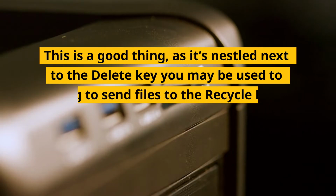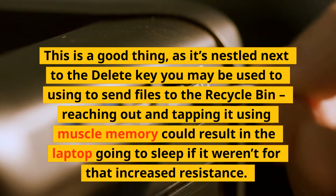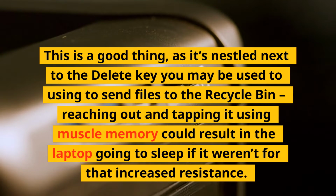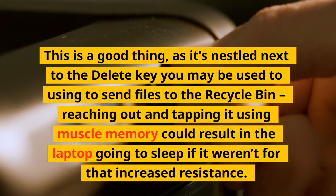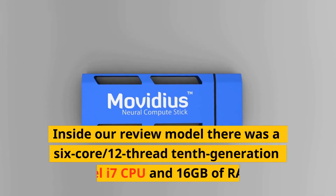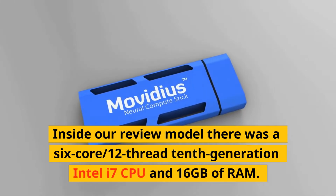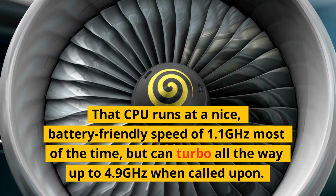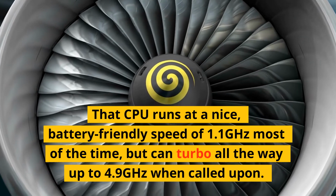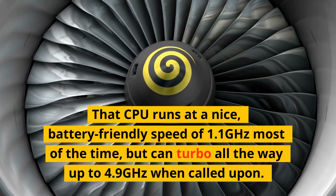The power button has a built-in fingerprint reader, and is slightly harder to press than the other keys. This is a good thing, as it's nestled next to the delete key you may be used to using to send files to the recycle bin. Reaching out and tapping it using muscle memory could result in the laptop going to sleep if it weren't for that increased resistance. Inside our review model there was a 6-core, 12-thread 10th generation Intel i7 CPU and 16GB of RAM. That CPU runs at a nice, battery-friendly speed of 1.1 GHz most of the time, but can turbo all the way up to 4.9 GHz when called upon.